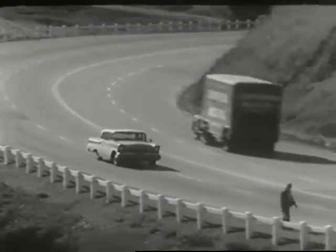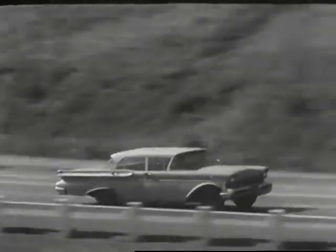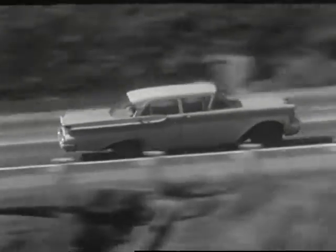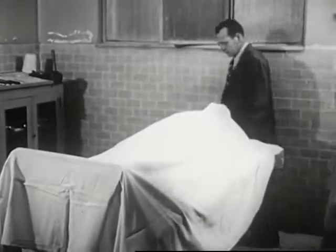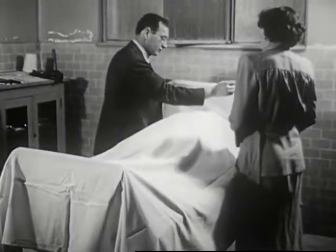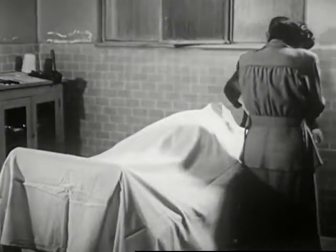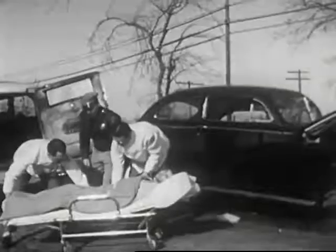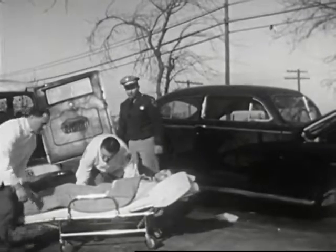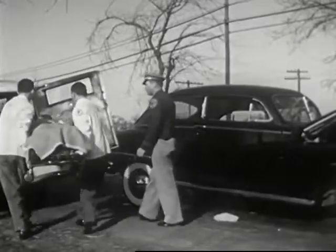Modern automobiles and highways are becoming about as safe as planning and engineering can make them. In spite of this, nearly 40,000 of us end up in morgues and funeral parlors every year. Another 1,200,000 are injured, maimed, or crippled. The financial loss is astronomical.